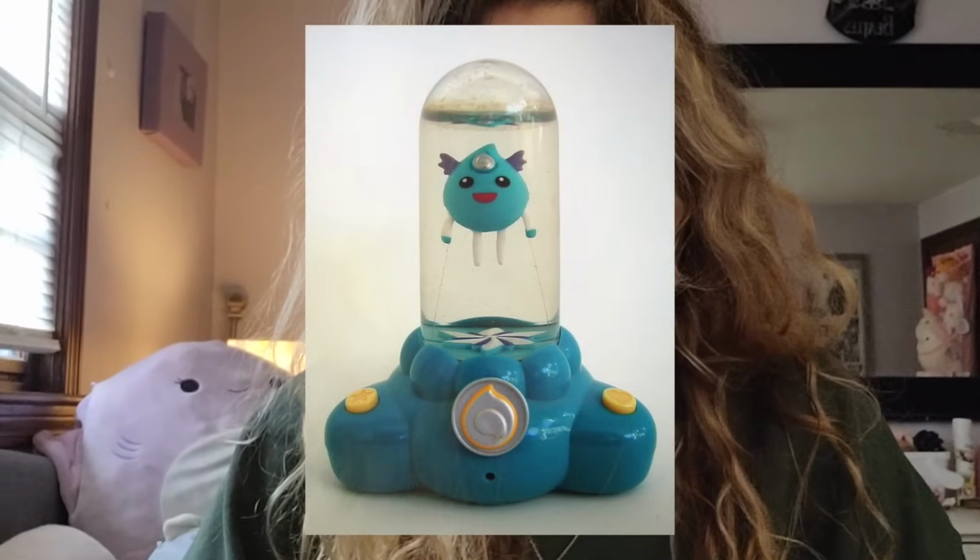You may recognize more than others in this video, but I just wanted to shine a light back on these toys that made our childhoods so magical. Let's get right into it. Aquapets. We're starting off pretty strong with these electronic and interactive toys called Aquapets. Let's get into these oddly shaped little guys.